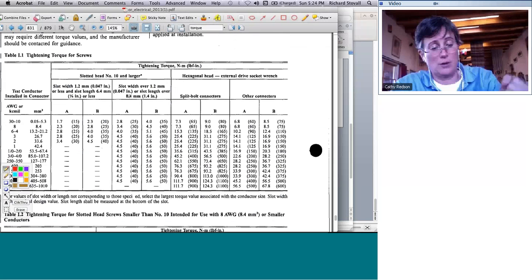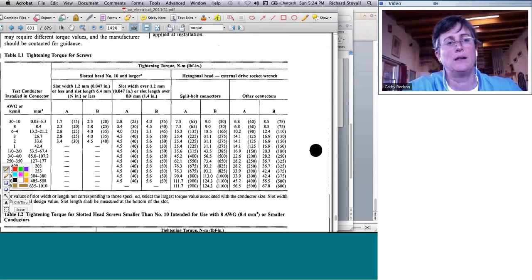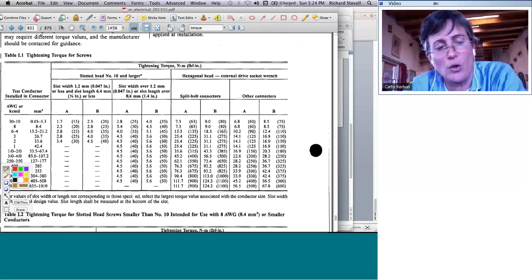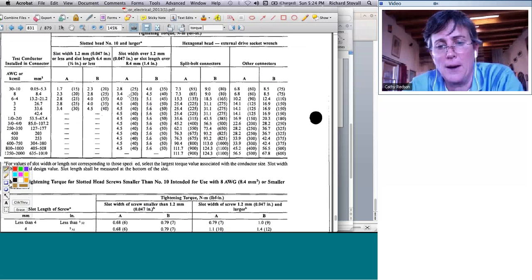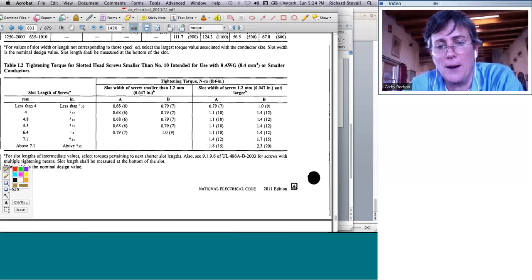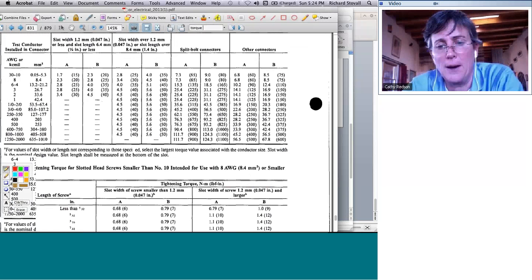This is something that's been missing from the code book for a long time. If they give you a slot width, a gauge of the cable, or tell you its square millimeter size, any way where you can come back here and look at this torque table, you can expect to have to do that in this exam. Because this is something everybody's been waiting for, and was a big addition to the book that I wanted to let you know was there.